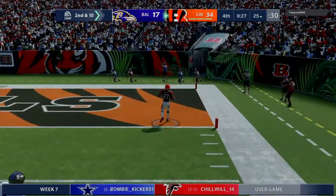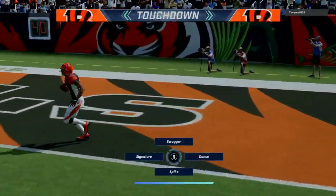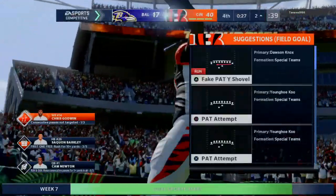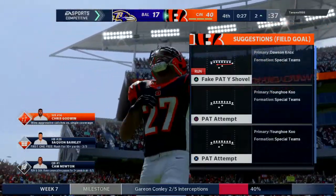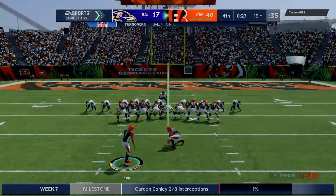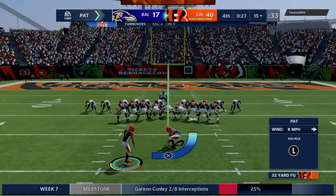And now off to the races down the right side. And he will score. Touchdown, Cincinnati. And that trip to the end zone, I think that's the dagger. Handshakes all around now. Everybody looking at each other and starting to celebrate a big victory.